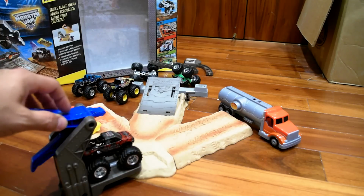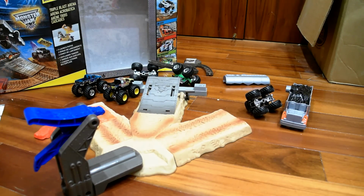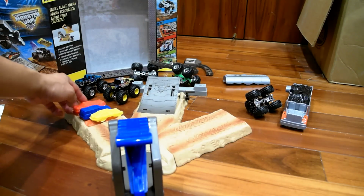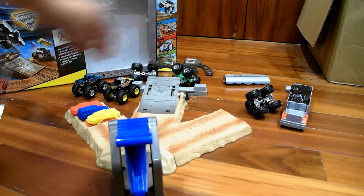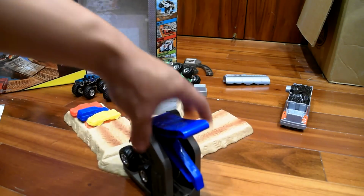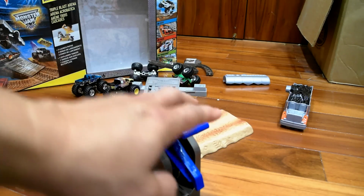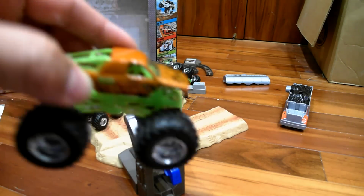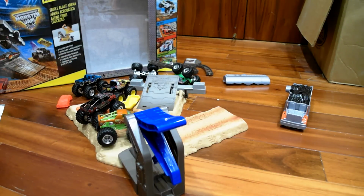Who's up? The Northern Nightmare. 3, 2, 1. Very cool. And the last but not least, over the crushed cars. So let's get back Northern Nightmare, because he did get the blast off trucks, and let's see how he does with these. In 3, 2, 1. There we go. Rap Attack. Didn't really get a chance to try you out, but there you have it.